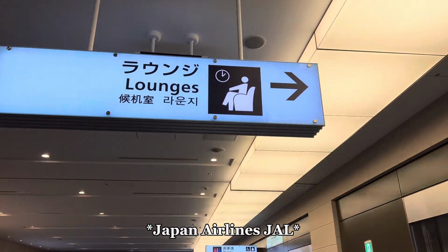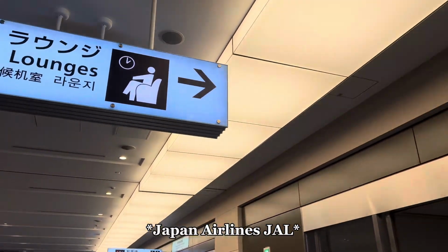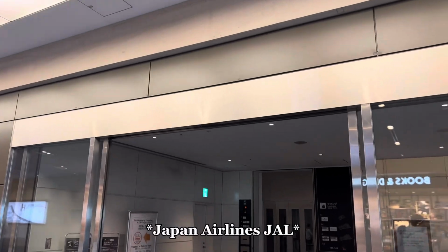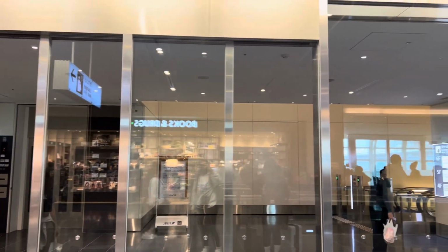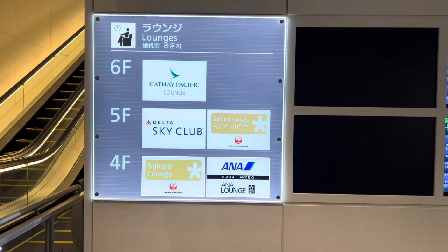There's also a JAL Lounge in this terminal. So since we were flying business class, we did have access to the lounge. I will have a video on our experience there as well as our flight home.